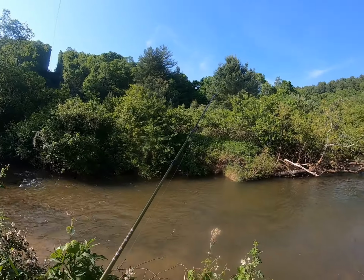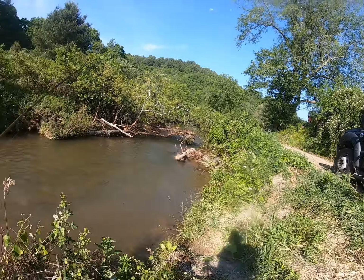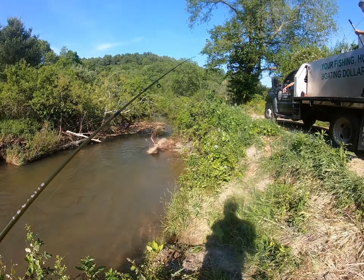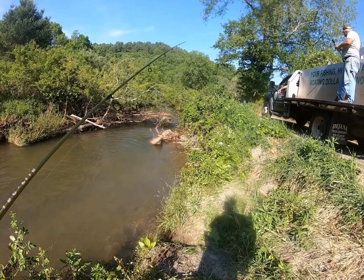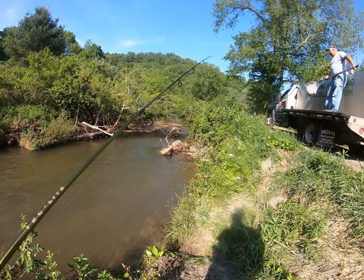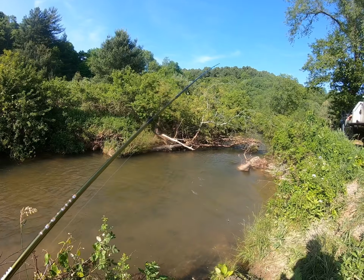There they are right there. Yes, sir. How you doing? Is it rainbows and brooks? Browns going in there today? Rainbow. Rainbow? Yes, sir. Good luck to you. Thank you.